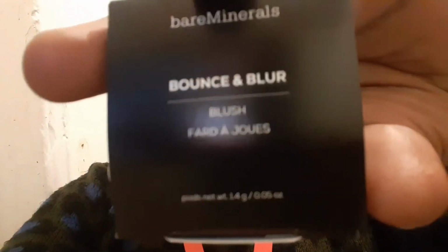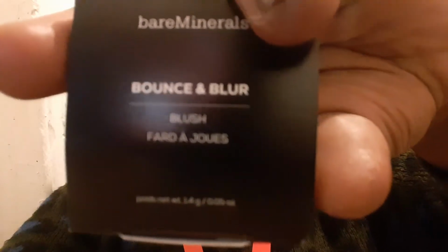This is the Bare Minerals Bounce and Blur in Mauve Sunrise. I mean, look at it. It comes in this matte, soft packaging. This was 3 bucks too, like the brush. This is really pretty.